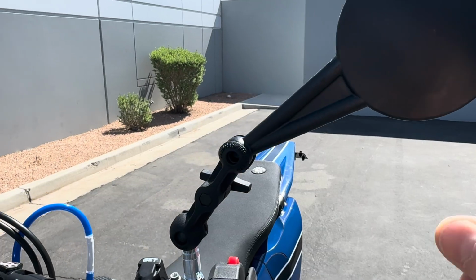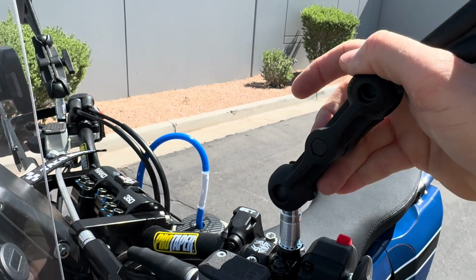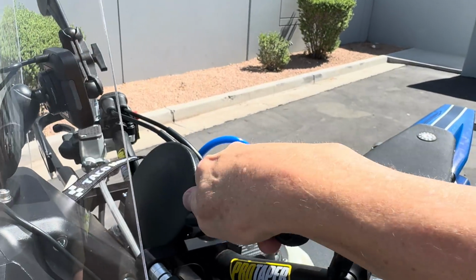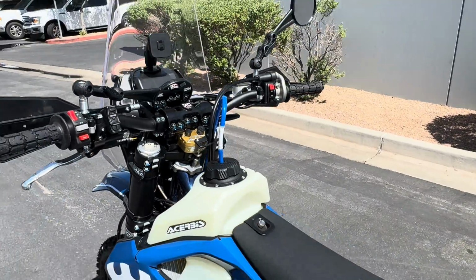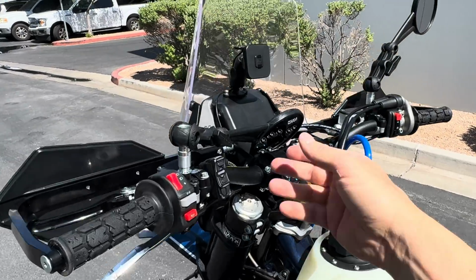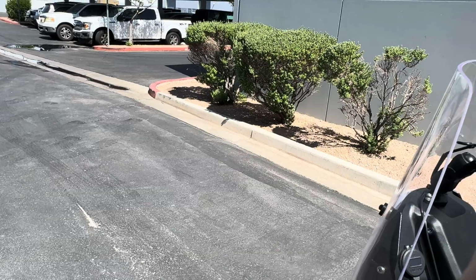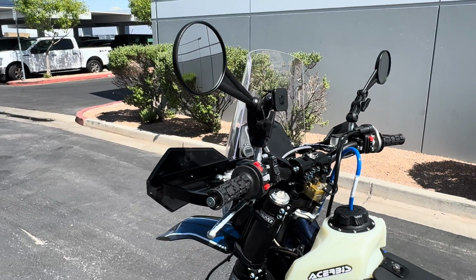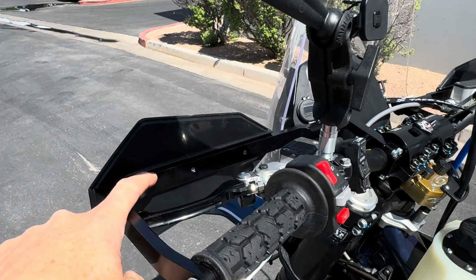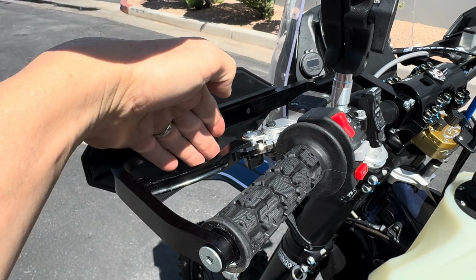And then this allows you to loosen the arm, and when you get into some technical stuff, you can just take that mirror, tuck it in, tuck it out of the way, and you see that it's no longer a risk of getting hit on branches or trees, etc. And some riders will even just take those mirrors off, throw them in your backpack, completely get rid of them. Having the tip-in, tip-out mirrors is really convenient because if you get into technical stuff, you can just slide the mirror back in.